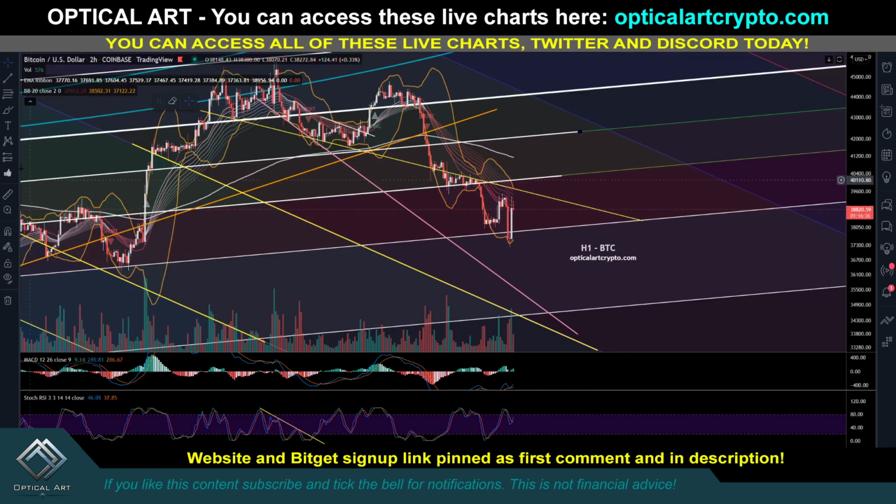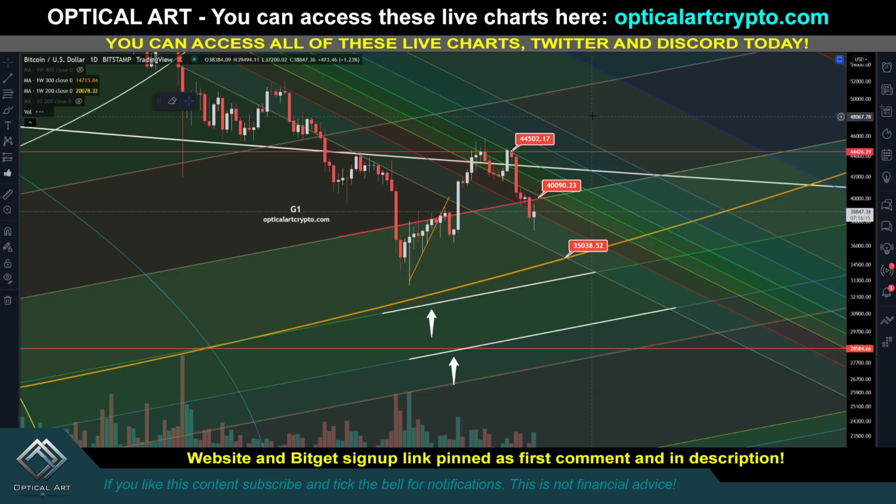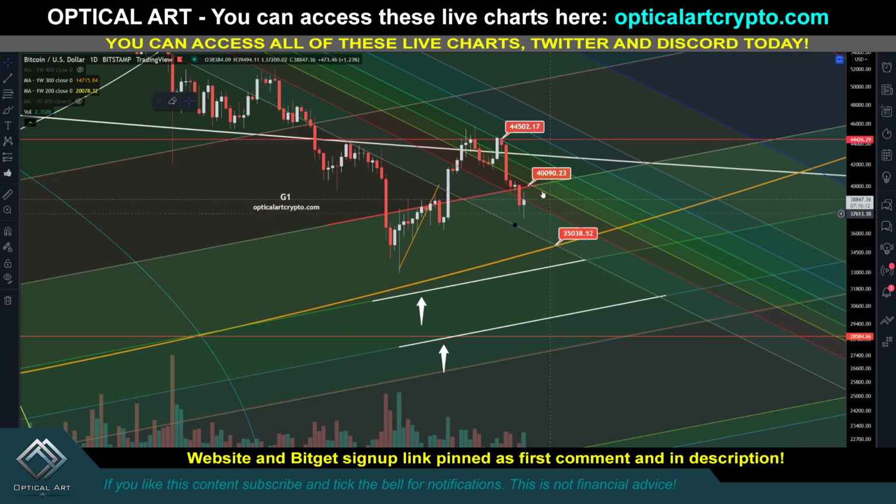I'm going to give you support and resistance levels to pay attention to. So this is the H1 chart. Let's give you some price labels here. So your resistance above is right here at 39,567 up to 40,130. The next resistance is up here, 42,114. Your support is right here, 37,942, and your next support down here is around 34,637. This is the H1 chart.